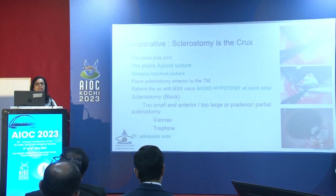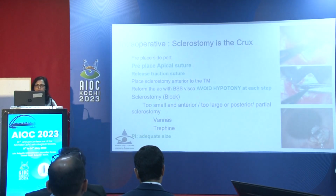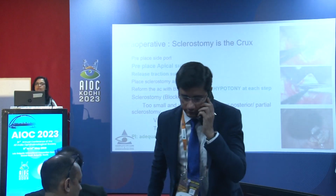Now, I think sclerostomy is the crux of trabeculectomy, and whenever we are doing a sclerostomy, it's a good idea that you place your side port before that. This is something which is very, very important. Pre-place your apical suture if you want. You should always release your traction suture whenever you are going in for sclerostomy.